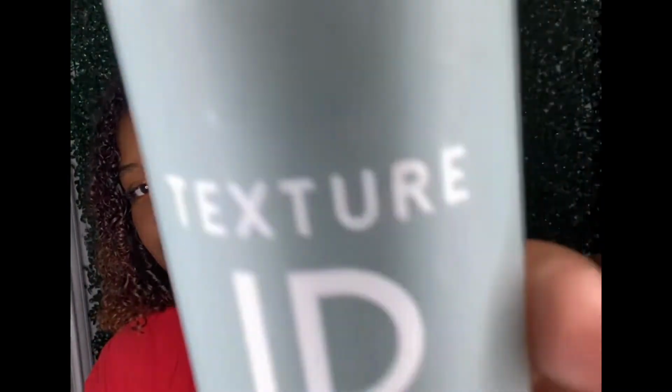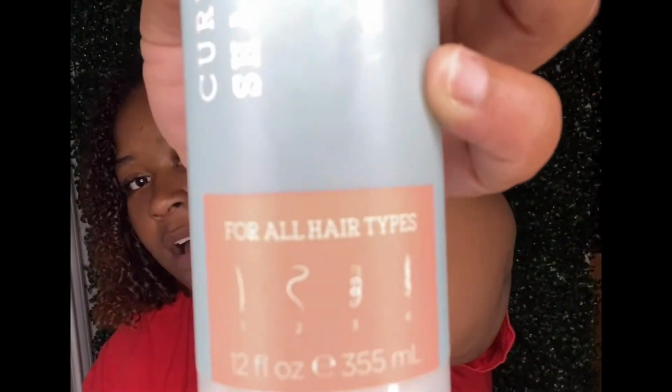But anyway, I digress. So for my wash day, I did use the Texture ID Clarifying Shampoo for all hair types. Why am I using a clarifying shampoo? Because the bond treatment asks for product-free hair. And I believe personally that the best way to get product-free hair is to clarify your hair. Again, like I stated in my previous videos, it's not good to always clarify your hair because you are robbing yourself of its natural oils, and you actually need those oils.